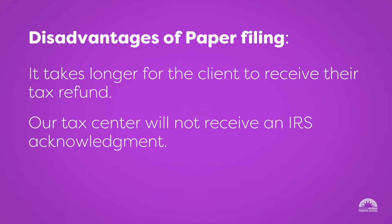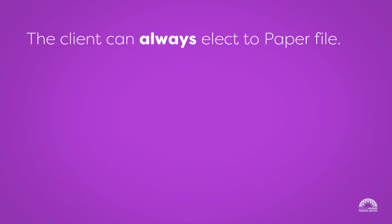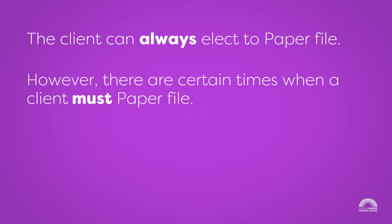not receive confirmation that the tax return has been received, and the IRS will also not contact the client with a confirmation that the tax return was received or is being processed. Ultimately, it is the client's decision to not e-file, but at times, the tax return must be mailed to the IRS as a paper tax return due to special situations.